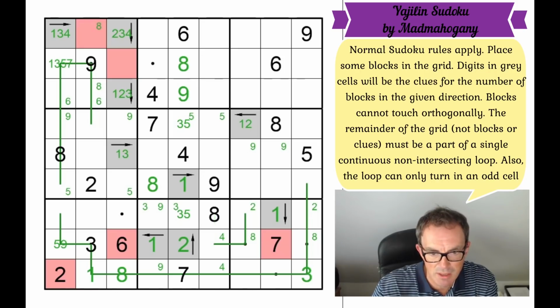So we can say with certainty that the loop turns here and it turns here, and now it can't turn. If it turns there again, we get exactly the same problem, 6 odd numbers in the row. So it mustn't turn, it must continue up. Hits an even number, it must continue. Oh, this is gorgeous, absolutely gorgeous.